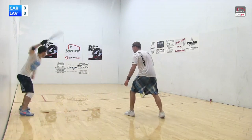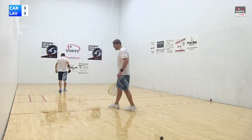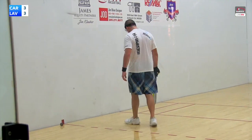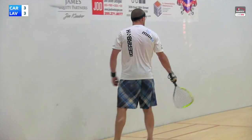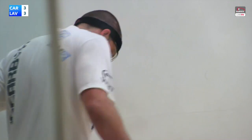Ooh, what a get from Lavley. Oh, wow. What a rally. We've seen some tight rallies here so far in game 2. Cardona was just kind of set up there and took advantage of that.